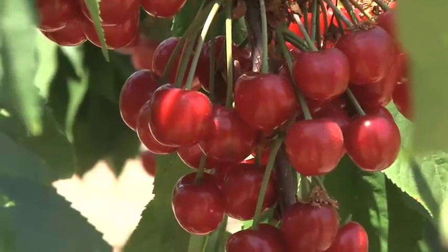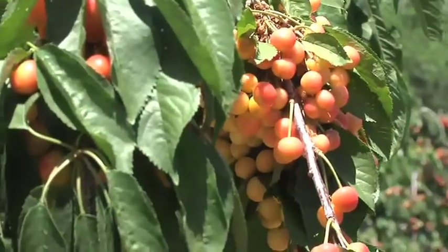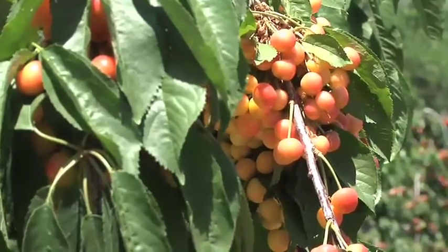So you don't want all the cherries to ripen at the same time, because you can't sell them all in one weekend. And if they get too ripe, they'll simply over-ripen and fall off the tree. So you have to try to spread out the supply of cherries to meet the demand over the cherry season. The most popular is Bing.